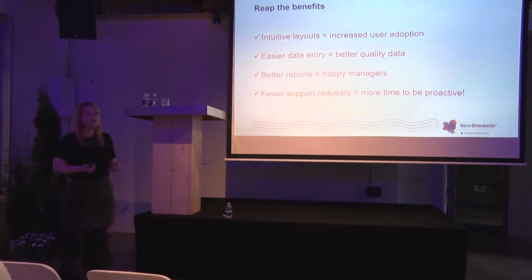So I think that you see a lot of benefits from this. Intuitive layouts help increase your user adoption. And we know that Salesforce runs so many different webinars and sessions on increasing your adoption because it's something that we all really struggle with. So if there are simple ways to improve it, then we need to be doing them.